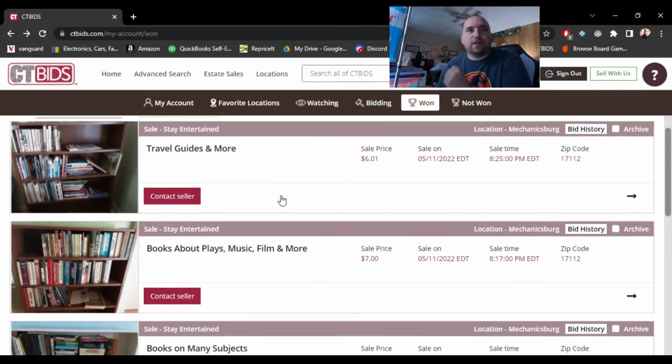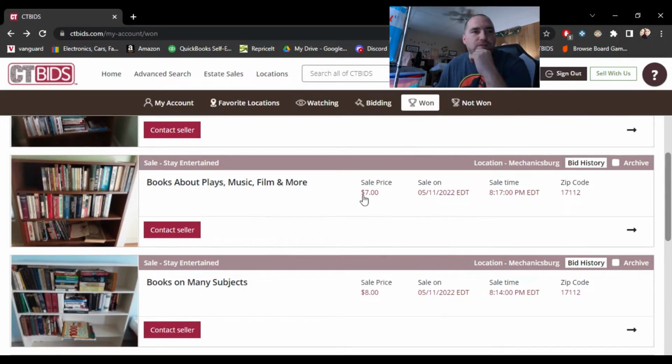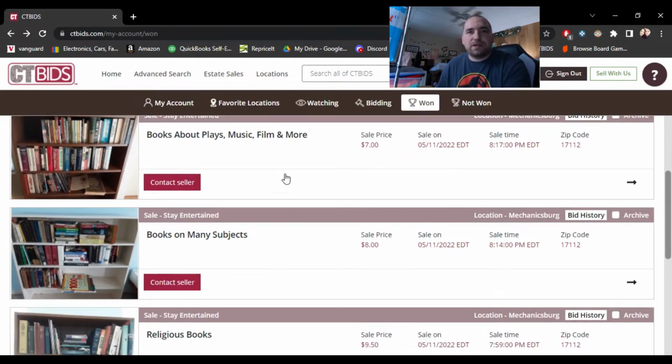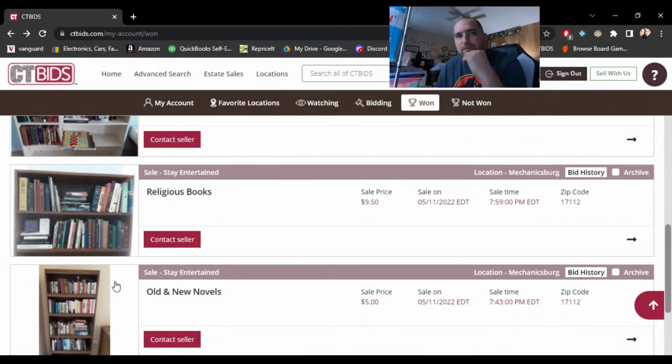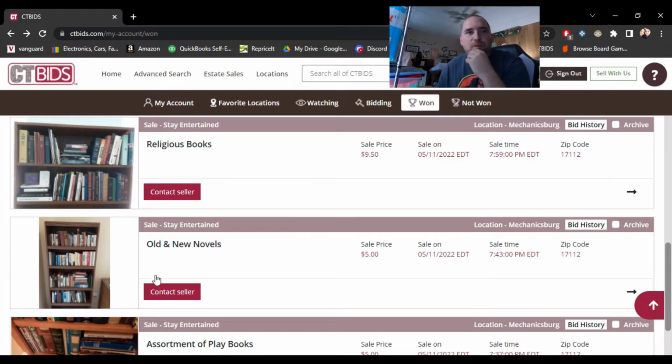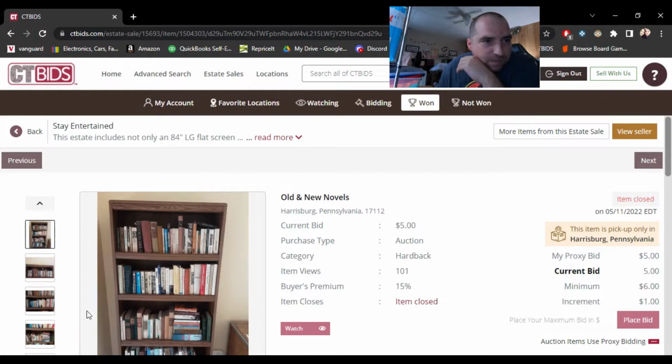We got another one down here. Another 3 full shelves of books for $7. Books on many subjects, $8 for all of those. Religious books, I paid up $9.50, but that's really not paying up because with one Bible you can make your money back. Here, this is the best deal I got of them all. $5 for basically a full bookcase of books, old and new novels. And believe it or not, this had to be the one that had it. Let me see if I can find it.